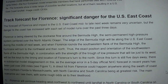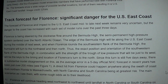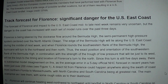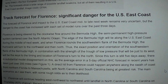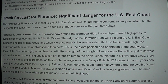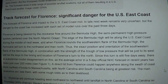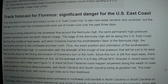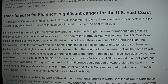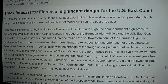Florence is being steered by the clockwise flow around the Bermuda High, the semi-permanent high-pressure system centered over the North Atlantic Ocean. The edge of the Bermuda High will lie across the US East Coast during the middle of the week, and when Florence rounds the southwestern flank of the Bermuda High, the hurricane will turn to the northwest and then north. Thus, the exact position and orientation of the southwestern flank of the Bermuda High, in combination with the strength of the trough of low pressure that will be just to its west, will be the keys to the timing and location of Florence's turn to the north.